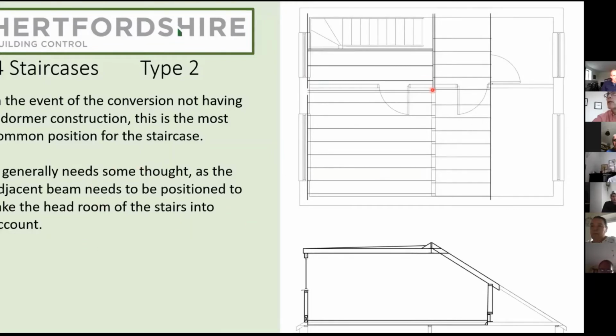But the only other issue you can have is a headroom issue there. If you have no dormer window, then you'll have another beam that's coming along this particular area here, in which case you'd have to trim around it. And that may put a bit of a load on that existing window, but we'll talk about that a little bit later on.